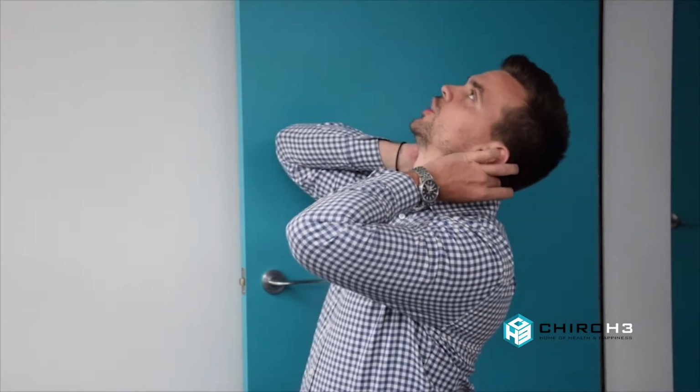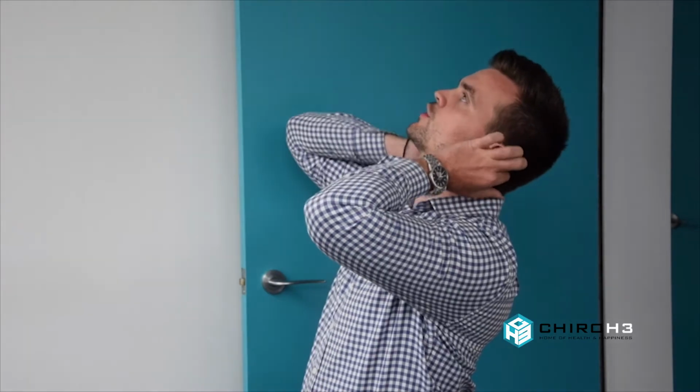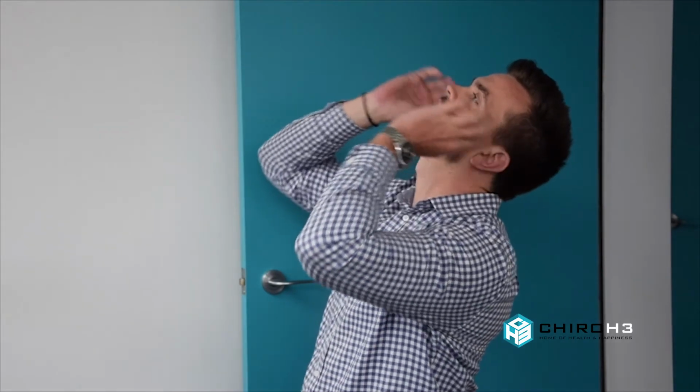Now play around with that position, but if you get the position right, and remember just roll the towel like that underneath the neck, you'll really find that it removes a lot of that stress in those top vital sections of the neck. And when it takes that pressure off the nerves, often we can start to get immediate relief from the headache. It's temporary, but it does give us relief.